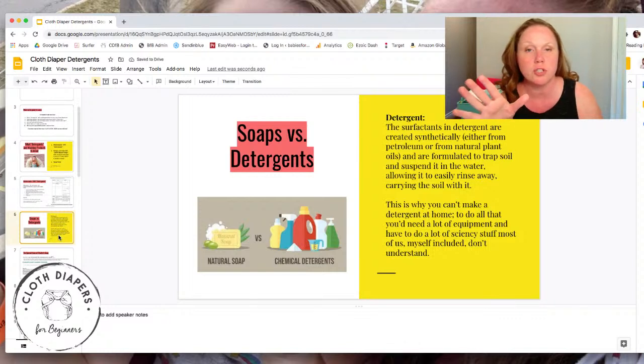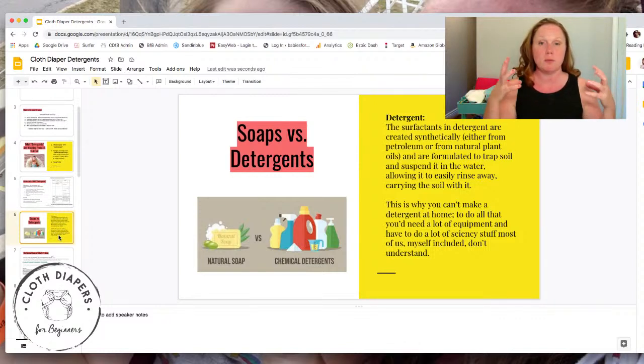Okay, so soaps versus detergents. One of the main ingredients in detergent, and the most important ingredient, is a surfactant, a surface activating agent, I think. Surfactant is the short form. These are made synthetically from either petrochemicals, or they can use natural sources like plant oils to synthetically make surfactants. They're specially formulated to trap soil and keep it in the water versus letting it redeposit back on the fabric. That allows it to get easily rinsed away by not a lot of water. This is why you can't make a detergent at home. It's synthetically made in a lab with a bunch of stuff that none of us have. So that's why we can't make a true detergent.